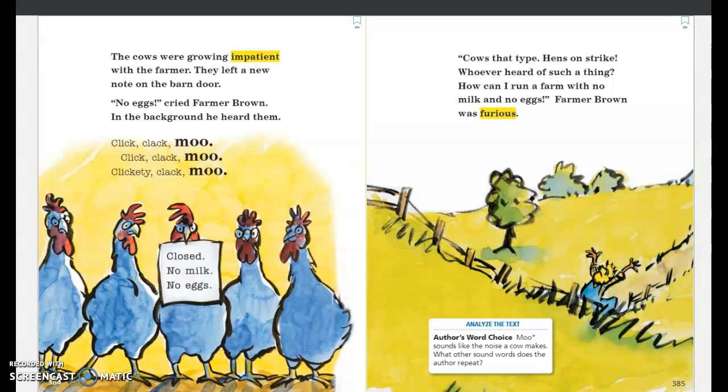No eggs, cried Farmer Brown. In the background, he heard them. Click, clack, moo. Clickety-clack, moo. Closed. No milk, no eggs. Cows that type? Hens on strike? Who ever heard of such a thing? How can I run a farm with no milk and no eggs? Farmer Brown was furious.